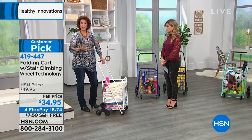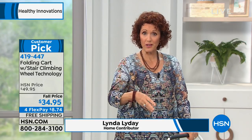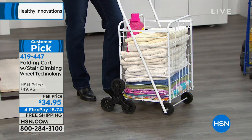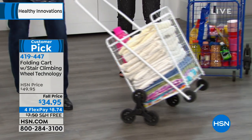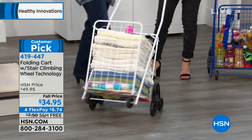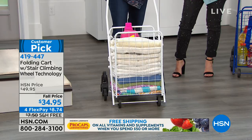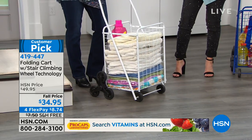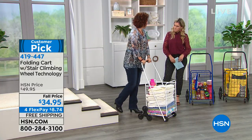Sturdy. And notice that when it's flat like this, you actually have three wheels on each side. So that's six wheels when it's flat, right? Three on each side. And when I tip it up like this, now I have two wheels on each side. So that means four wheels are always on the ground. Or if I put it here, now I have six wheels. Now what's really nice about that is someone like my mom, who has to take a little pressure off of her hip, can lean on this.